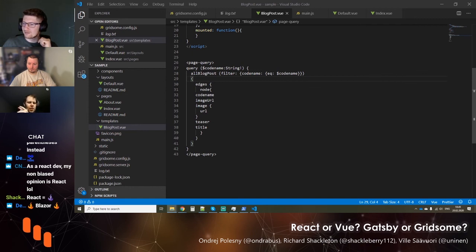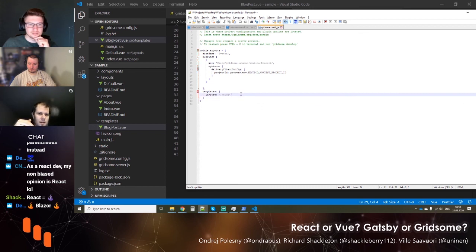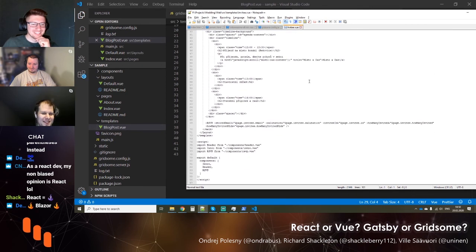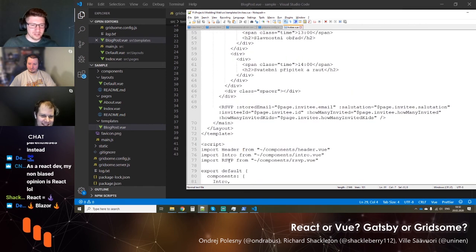This is why it's really good to start with working templates, as you can just tweak things to get them running. Obviously, if I had done more than one Gridsome site, I would probably know how this works. So this is the other query that actually works.